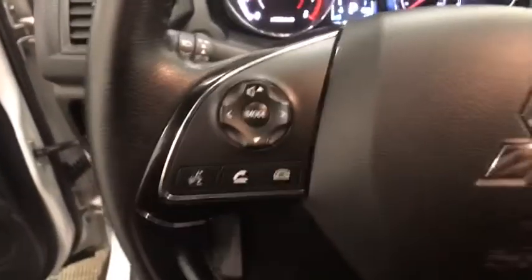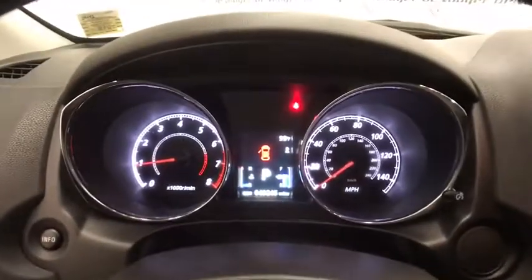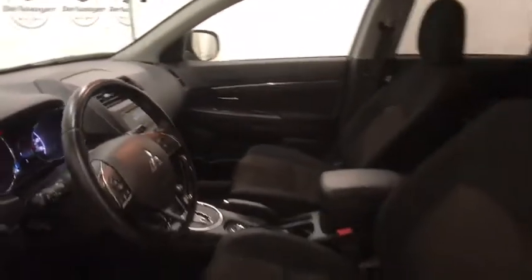Here are some of this vehicle's great options: traction control, dual airbags, power steering, alloy wheels, four-wheel disc brakes, center armrest, CD player, rear window defroster, security system, power windows, electronic stability control, trip computer, brake assist, remote keyless entry, panic alarm, tachometer, driver vanity mirror, tilt steering wheel, front bucket seats.